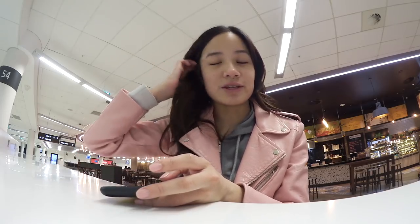I am a little bit worried that the flight might be a bit late today because it's raining so hard outside, and whenever it rains, flights are always delayed. If it's delayed I won't have time to chill in Singapore, but if I do have time, I'll just go to a lounge and chill inside there.